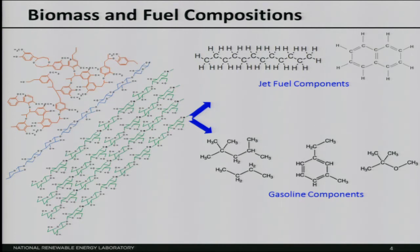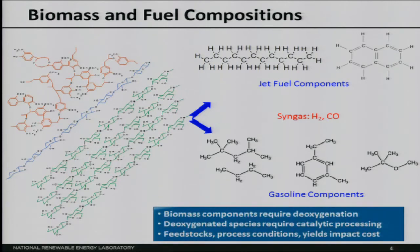And that's important for the following reason, because if you look at the biomass components on the left, there's up to 40% oxygen in those molecular species. You look at the fuel components on the right, very little oxygen. So there is one of the fundamental problems we have with taking biomass into fuels. What do we do with all that oxygen?